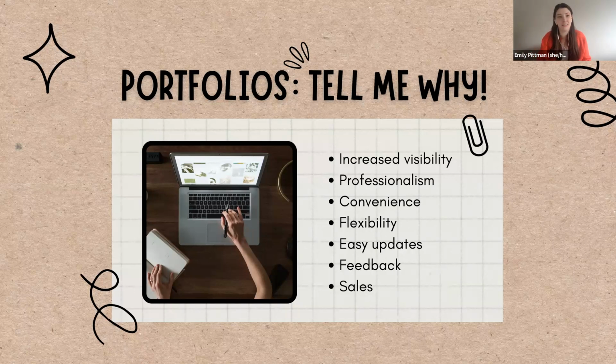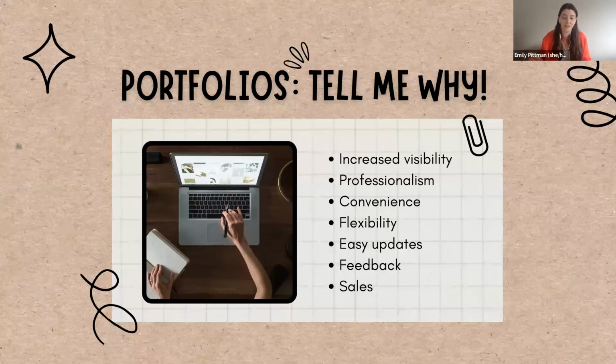It's easy to update too because of its flexibility. Online portfolios can be updated from your computer, your iPad, your phone. And it's easier to do some updates in smaller chunks. We'll talk about ways to make updates a little more achievable too.